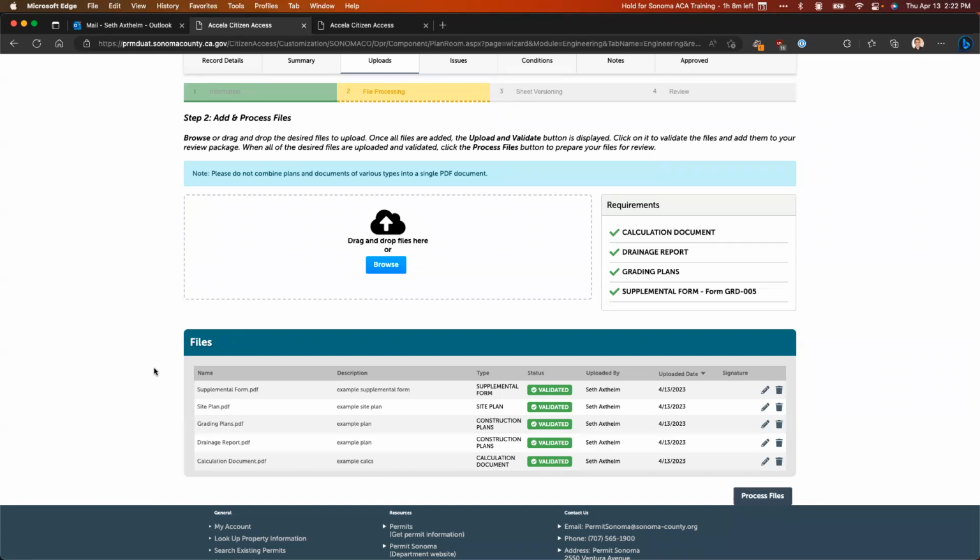Thank you. Okay. So as we can see, while we were chatting on the file name length, our files that were uploaded into the review package went ahead and validated successfully. And if they did happen to satisfy a requirement that was listed, those also got checked off. So in our case, we have fully checked off all of our requirements when submitted.